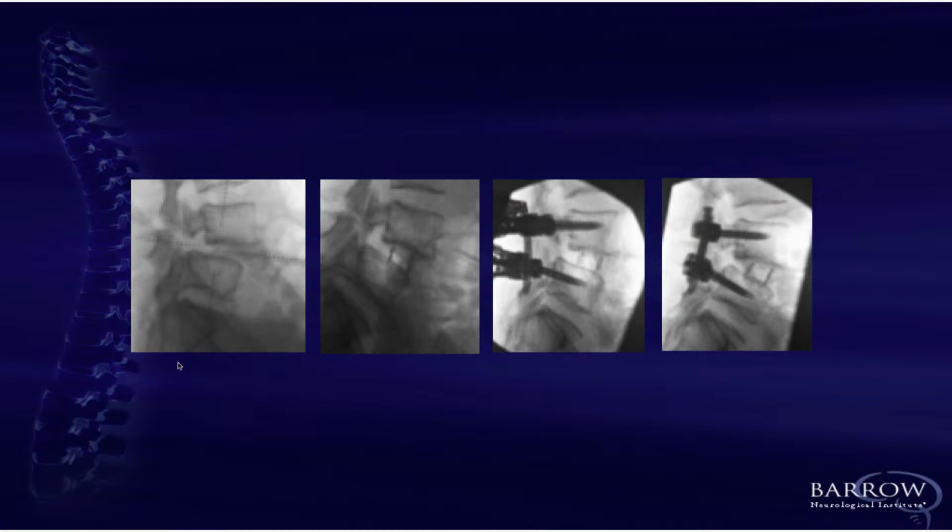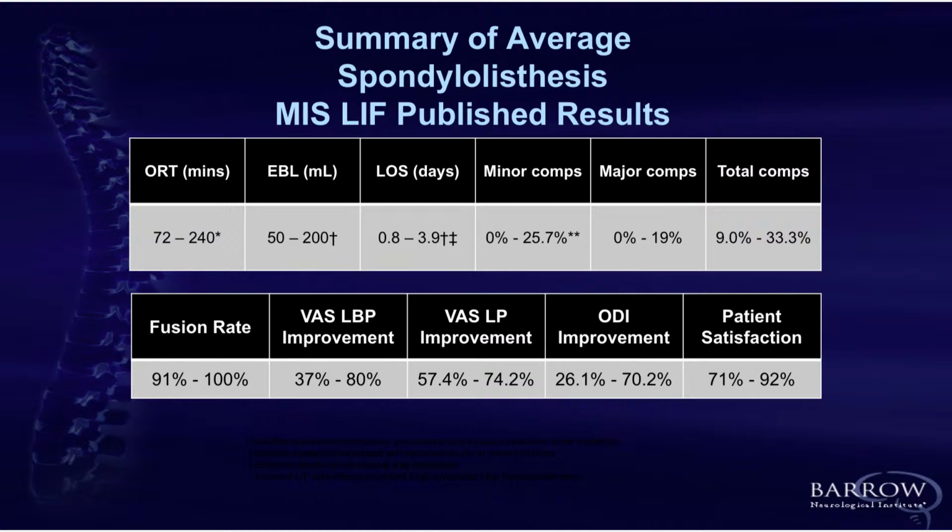This is basically what all the literature shows. I just made a summary for you guys of the results of lateral surgery for spondylolisthesis: great patient satisfaction, really good fusion rates, and over time you're not sacrificing. And this data is even from when you were changing positions. Now that we're doing single position surgery, lateral or prone, it actually works very well. Go to the next one.